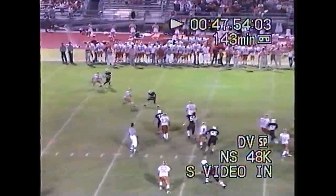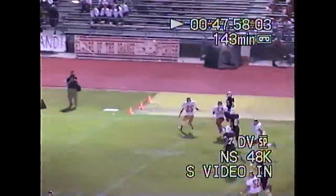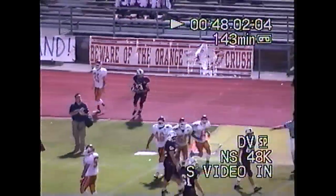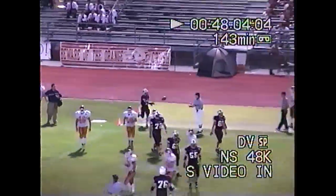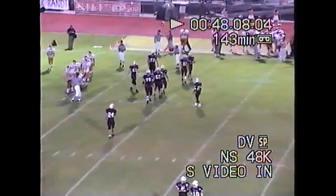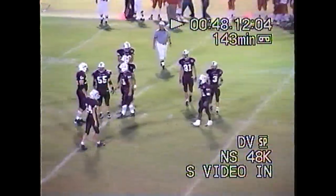Chambliss, 3-step drop, hits the man on the far flat, makes a move. Weldon Dietz still on his feet on the outside, and he'll be pushed out of bounds at the 30-yard line. And again, a nice move by Weldon Dietz to pick up some yards after the catch. First down for the Wildcats.